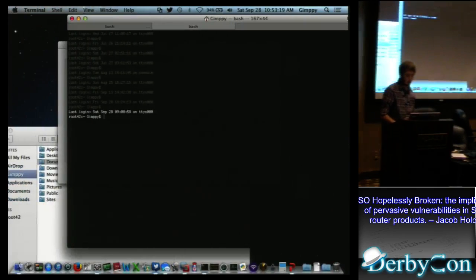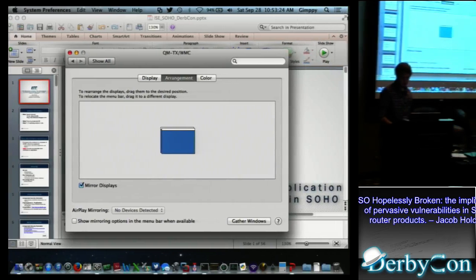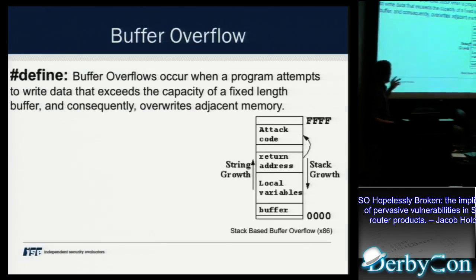I'm waiting for an IP, so while that boots, I will continue the presentation. So we don't have time. Alright, so the last vulnerability we're going to go over is buffer overflow.